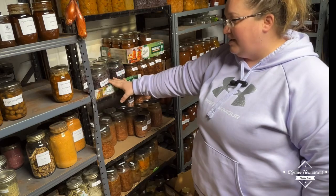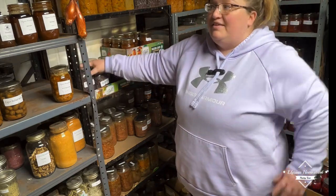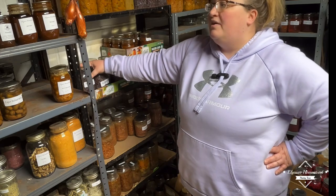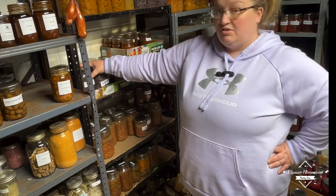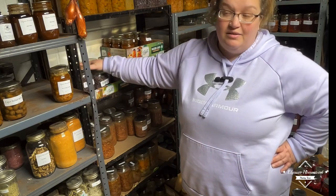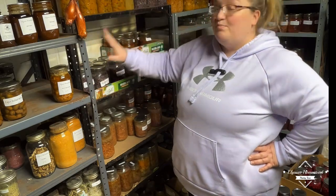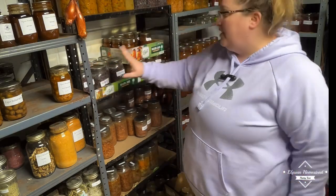I love having beans canned on my shelf because while it's convenient and easy to store them when they are just dried, I won't use them. I will just forget to do it, and then it'll be too late, and then I won't be able to use the beans. So it's easier for me to have beans on my shelf.